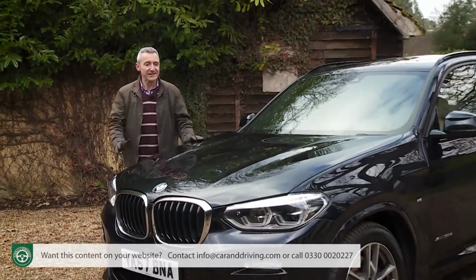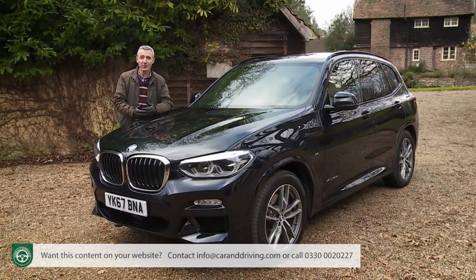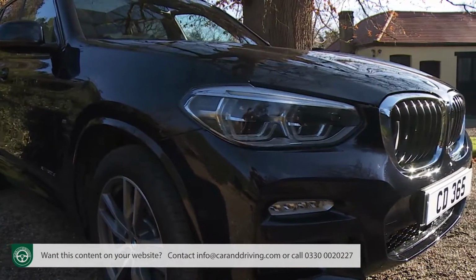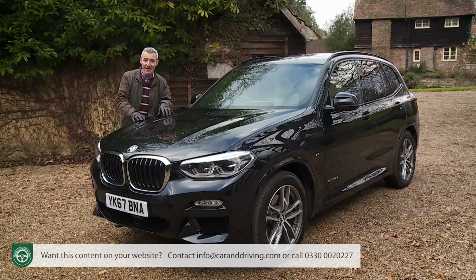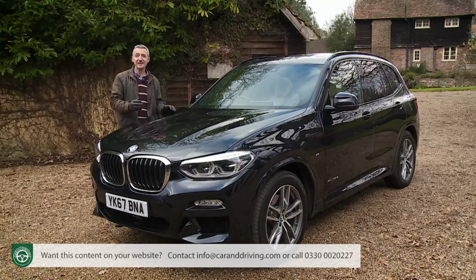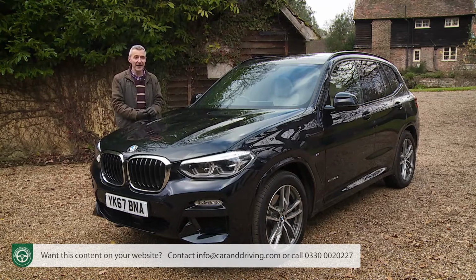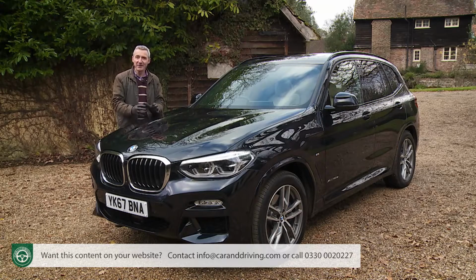On to aesthetics. Now, if you don't want your car's paintwork finished in the standard Alpine white or jet black solid shades, you're going to have to pay more for one of the extra cost metallic colours. We've got the carbon black finish here. There is also a more exclusive sunstone metallic BMW individual colour available if you want your X3 to look particularly unique. Now, if you have a base SE spec car and you like the pricier X-Line variant's satin aluminium exterior finishing, you can add that as an option.